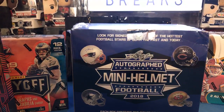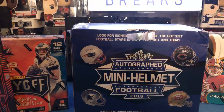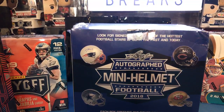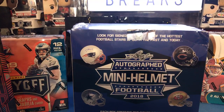And also, we're gonna be doing a mega break from 2010 boxes all the way up to 2019 boxes with a full-size helmet, not a bat. And today we're actually opening up a little mini helmet. That's a rundown on what we got today. We also got some more rookies and stars.